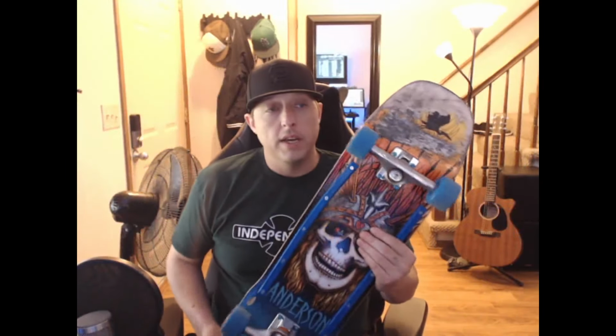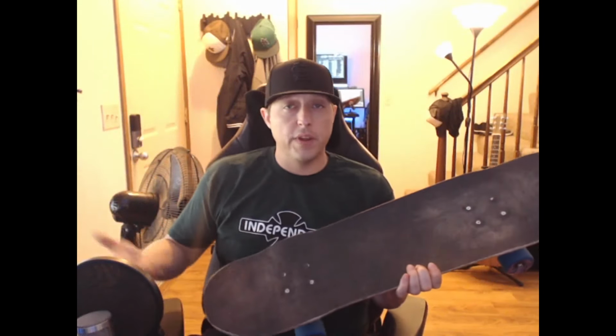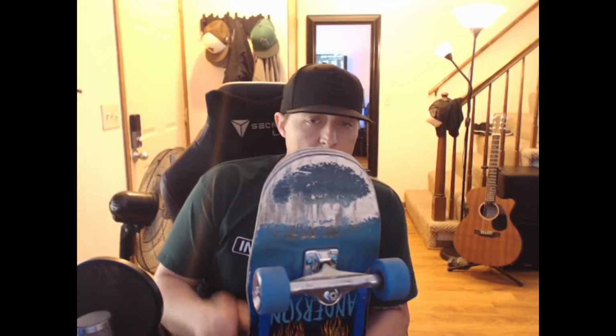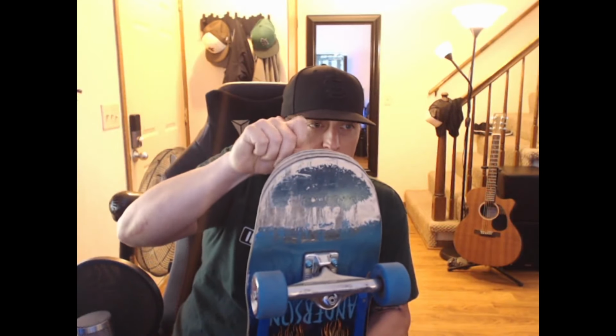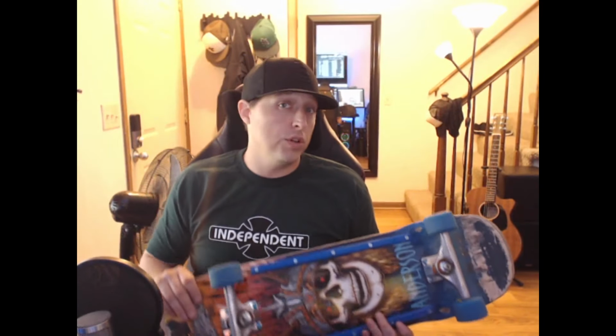Skate-wise, the thing is like a tank. Of course, it's Flight Deck. It's not going to break. I am surprised at the tail here. Check this tail out. I've skated this for 2 months, and this tail has completely worn down on me. It's actually gotten soft up here towards the middle. Right in there, you can even hear it. Real quick, I don't run down tails that fast on wood decks, typically. That being said, the rest of the deck is awesome.